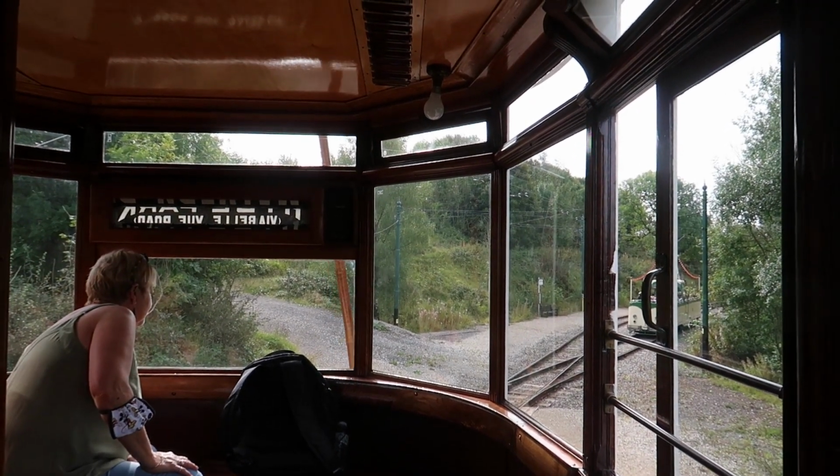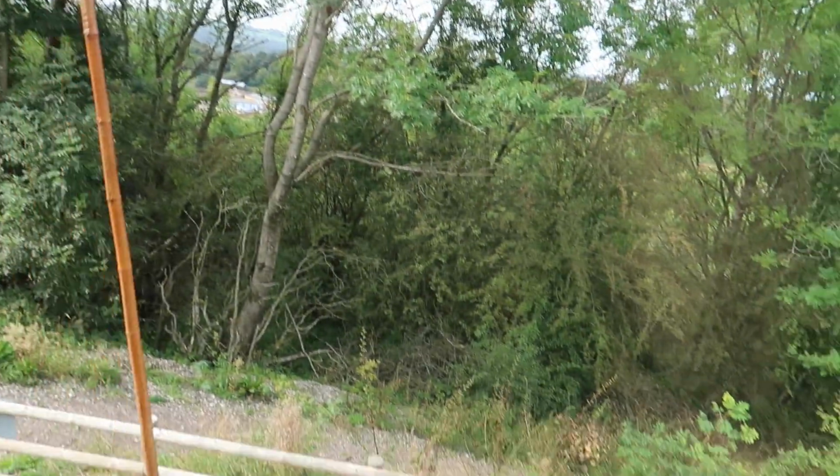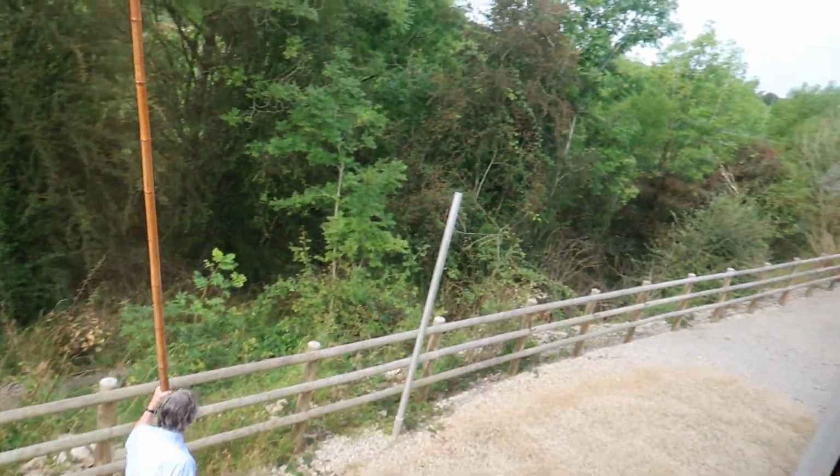So here you are. When we get off, you go up at the back end, I shall open that door, and that's the back of the tram then. Okay?